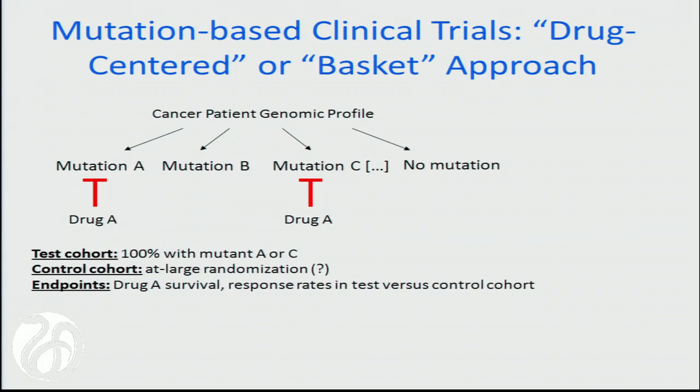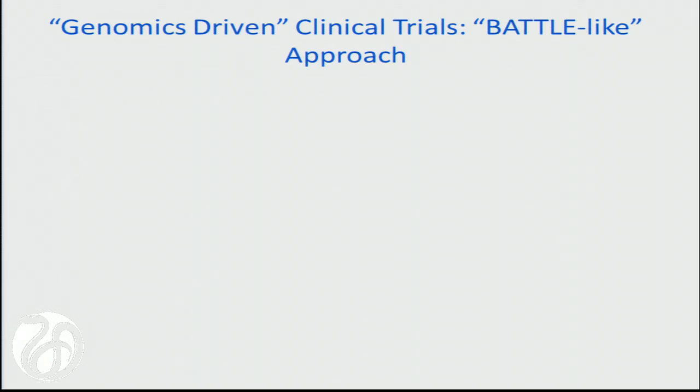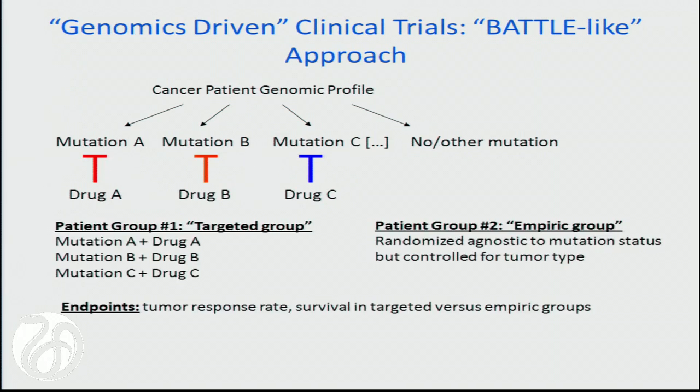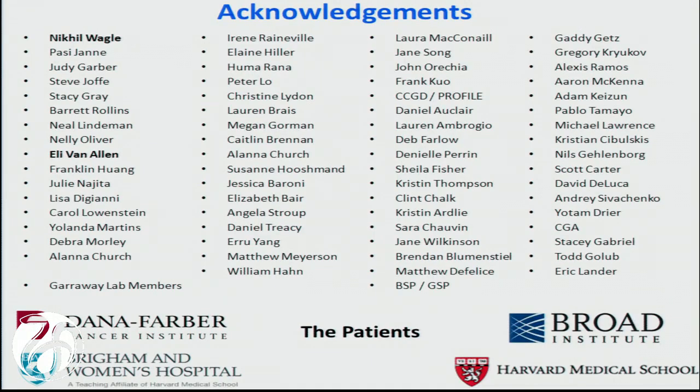So we'll talk more about the concept of a drug-centered or a basket approach, where one starts with a drug, such as a RAF inhibitor, and goes across one or multiple types of genetic indications and tests the benefit of that. And then there's more of a, I'm not sure what the right term is, but the battle-like approach, where one generates a genomic profile of which there may be many mutations. One has multiple drugs at one's disposal. And then one basically tests the idea of the targeted group, where the genetics was used to guide the choice of therapy, comparing to, for example, an empiric group where that wasn't done, and then a series of endpoints can be evaluated. So I'll stop there, but hopefully this lays out first principles of precision medicine and various challenges that need to be addressed, and the other speakers will unpack more.